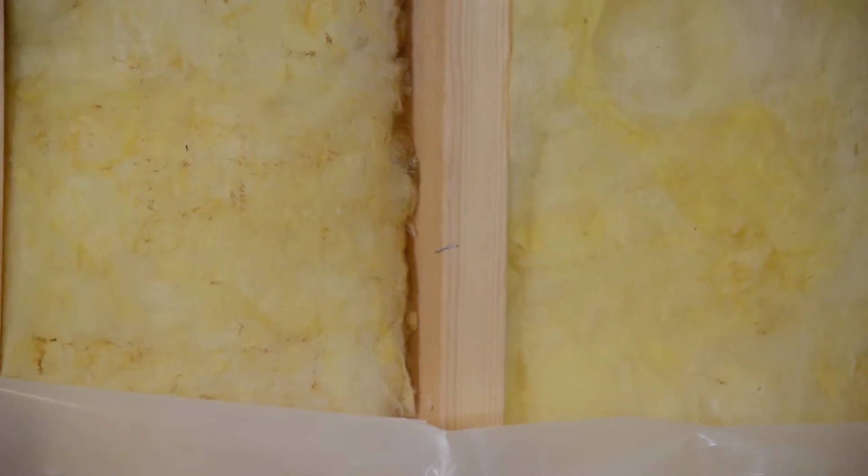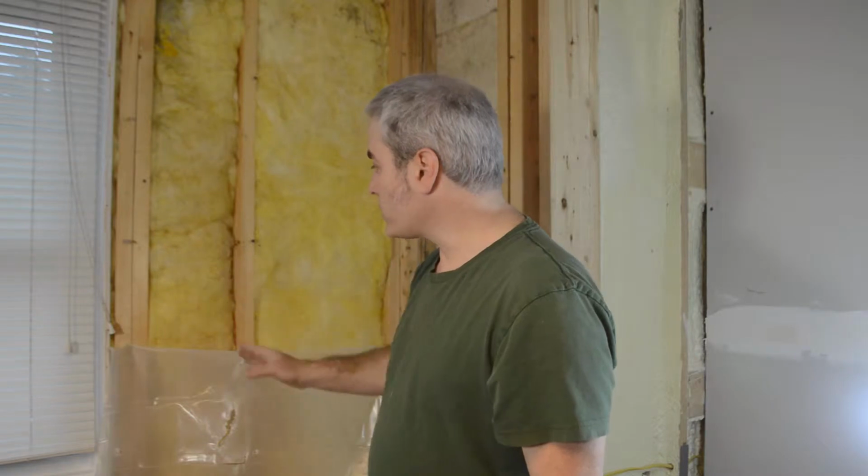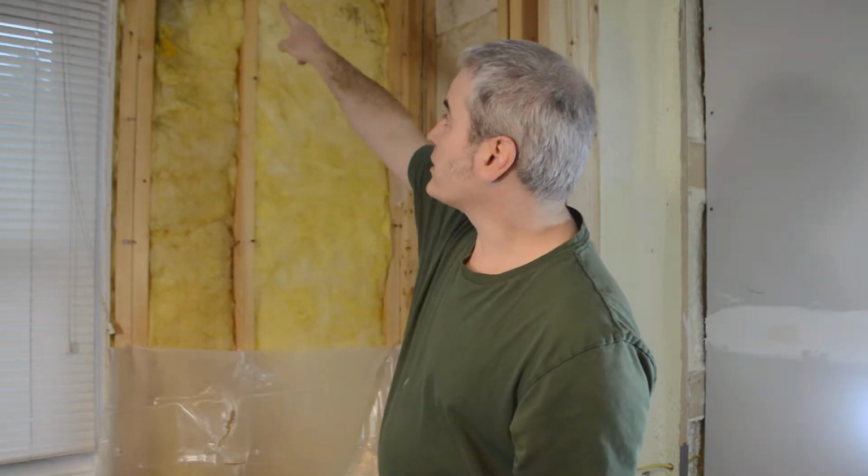There are three classes of insulation installation, 1, 2, and 3, with 3 being the worst, and this is a classic example of class 3 fiberglass insulation, where the thickness of the insulation does not come fully up to the stud, where the edges are rounded in, and where there are gaps of up to a quarter of an inch in various places in the assembly.